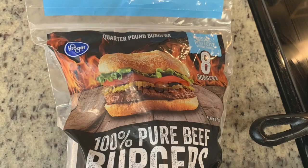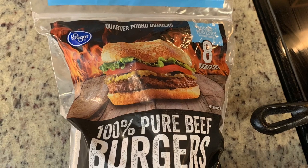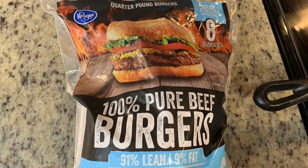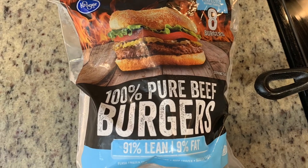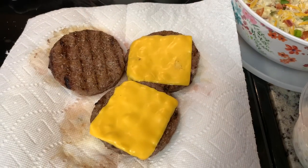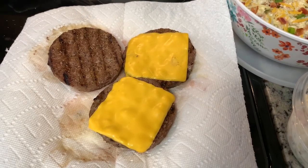For dinner the next night, we kind of went off the meal plan a little bit. My husband was really craving a burger. I didn't have any thawed hamburger meat to use, but I did have these frozen hamburger patties that we got at Kroger. So I cooked these in my cast iron grill pan. I just seasoned both sides with a little bit of seasoned salt and pepper and cooked them until they were done according to our liking. I added a couple slices of American cheese to my husband's burgers. I didn't want cheese this night.